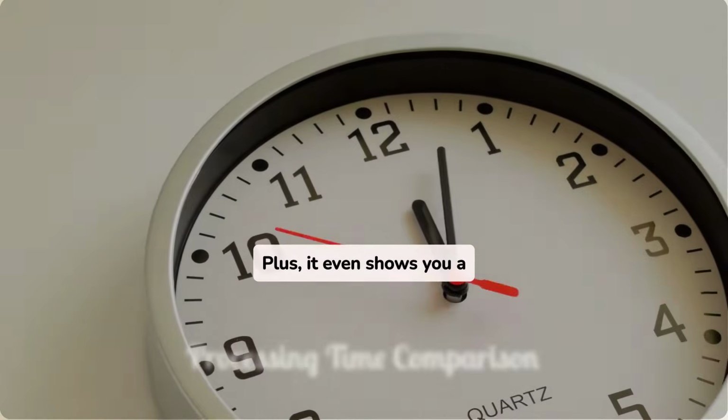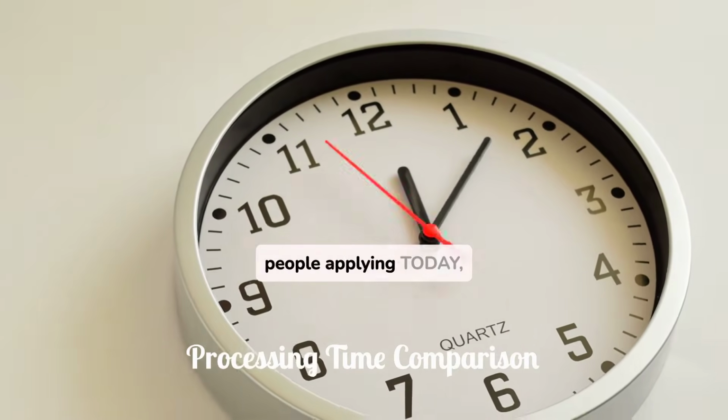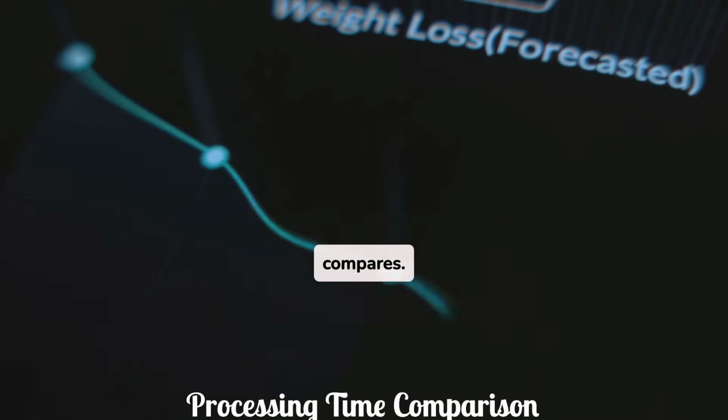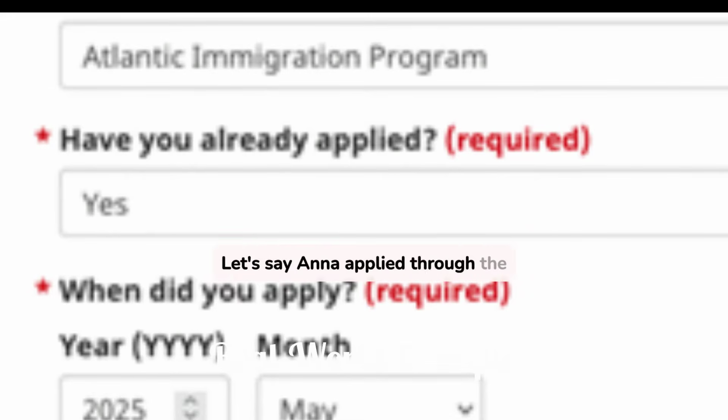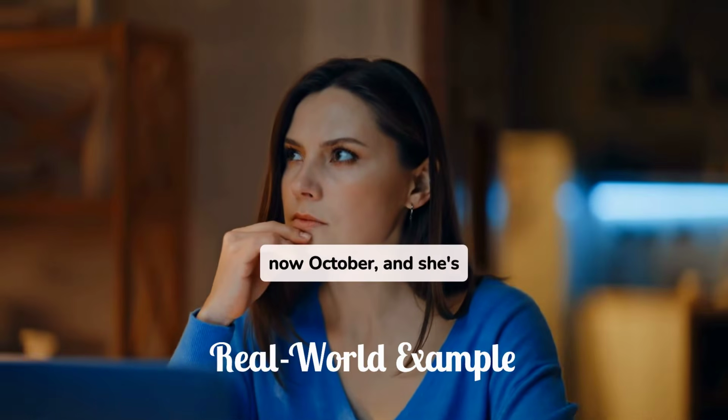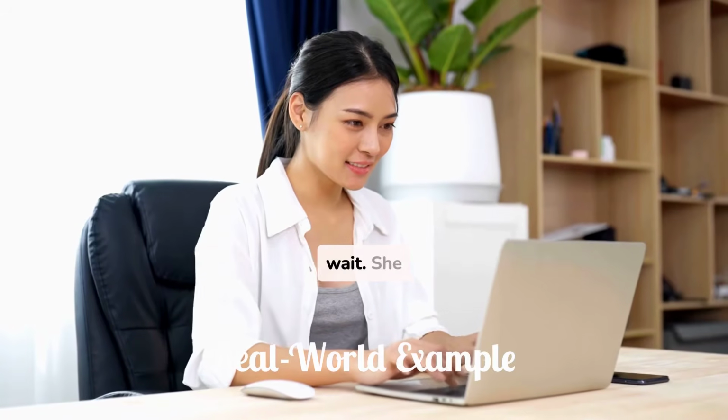Plus, it even shows you a comparison of processing times for people applying today, so you can see how your timeline compares. Let me give you a real example to make this crystal clear. Let's say Anna applied through the Atlantic Immigration Program back in May 2025. It's now October, and she's wondering how much longer she has to wait.